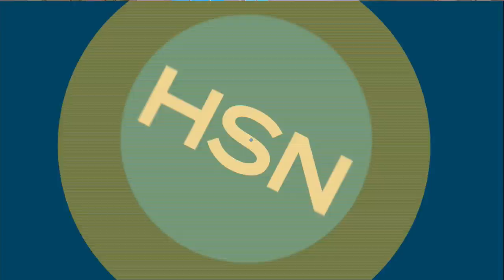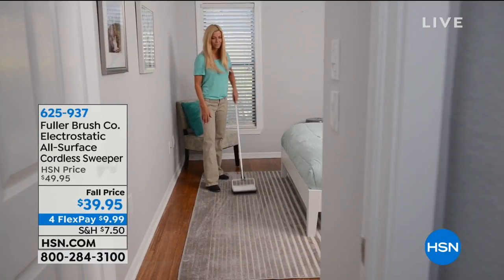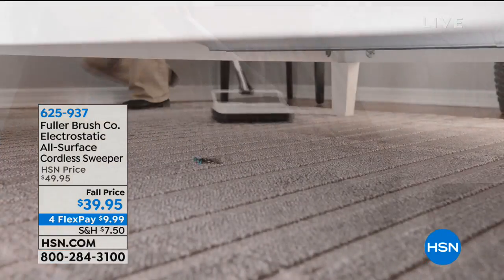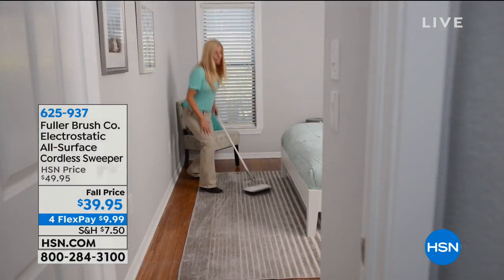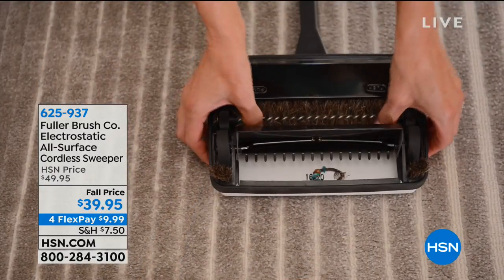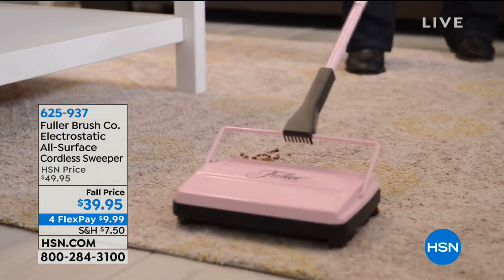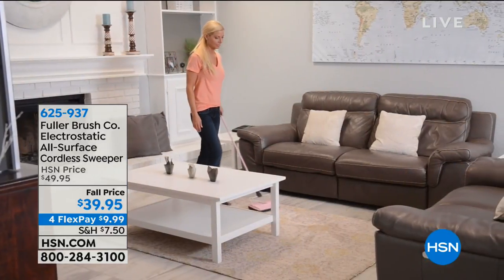Still available for you from Fuller Brush Company, this is the super lightweight electrostatic cordless sweeper. It works on all floor surfaces, your carpets, rugs, runners, even your hard floors or tile. It basically uses this boar hair bristle brush underneath to create an electrostatic charge. So it works like a magnet, just scooping up dirt, food, hair, crumbs, whatever falls around the house.